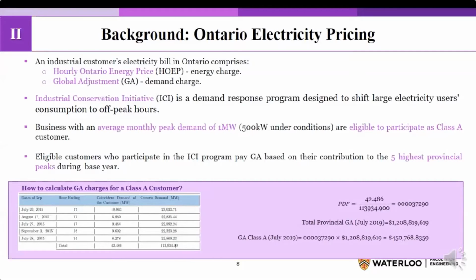All other customers in Ontario pay a share of GA through the Class B GA rate defined by the Independent Electricity System Operator in Ontario.